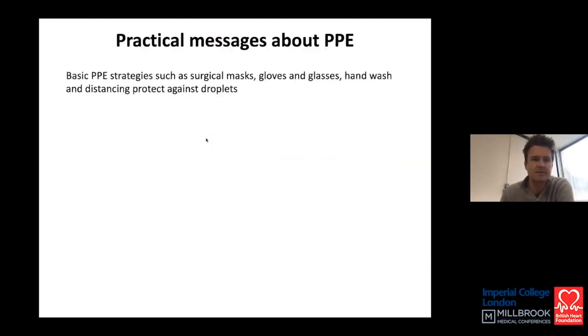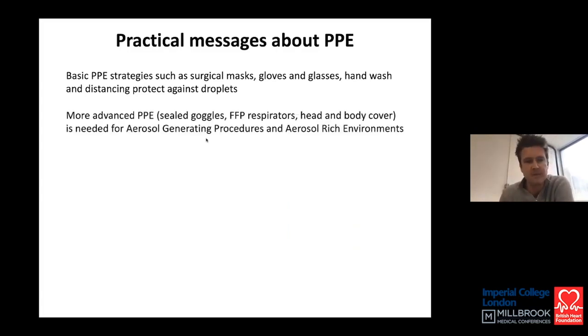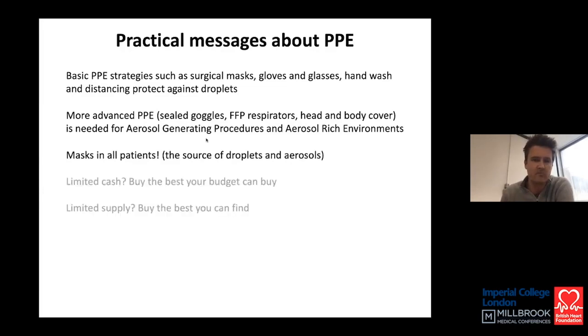So in terms of practical messages, we can say that a basic PPE should be made of surgical masks, gloves and glasses, hand wash and distancing against droplets. More advanced PPE should involve sealed goggles, full FFP respirators, head and body cover, and that is needed for aerosol generating procedures, particularly if you're going to be working in an aerosol-rich environment. And masks in all patients is something we've learned from our colleagues in Italy as well, because they are the source of the problem. And the rule is, if you have limited cash, really you should buy the best that your budget can buy.